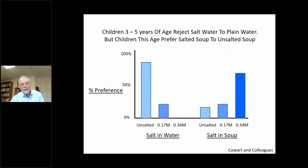Here's another example of that. This is studies in 3 to 5 year old children. On the left is their response to salt water, which of course we don't consume in almost any circumstance. And on the right is the same concentrations of salt in a clear soup. And these children by now respond just the way we would. That is, they reject the consumption, the percent preference for salty water, but they love salt when it's in a soup background. And again, notice that the concentration of 0.34 molar, which is very, very salty, is their preferred level, much, much higher than is commercially available.